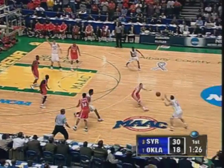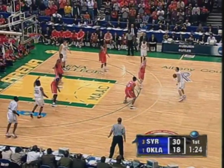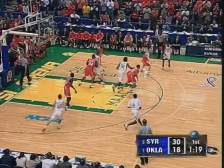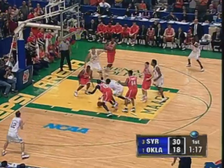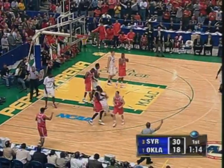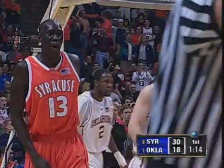30-18. Oklahoma has missed their last 8 shots. Ebi Ara down the lane. Johnston. Wow. 13 turnovers for the Sooners.